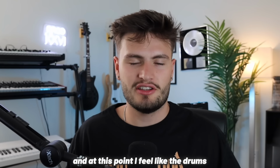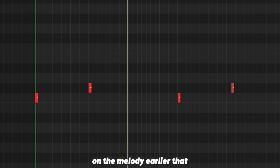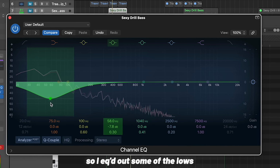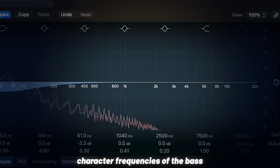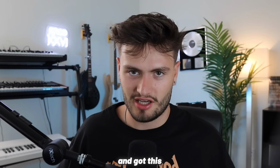And at this point, I feel like the drums were just missing a little bit of grittiness. And I really liked the bass that we did on the melody earlier that kind of sounded similar to Sicko Mode and Franchise. So I EQ'd out some of the lows on that bass so that the 808 could take up the low end, but the high end character frequencies of the bass were also there at the same time. So I layered those two together and got this.